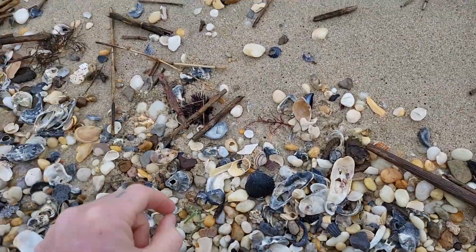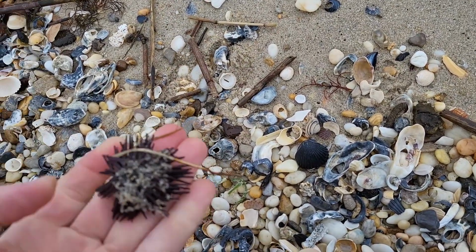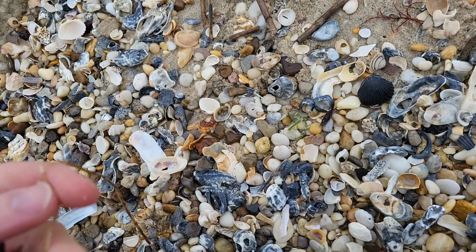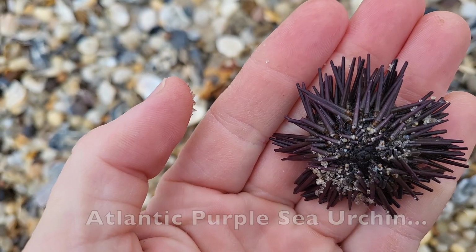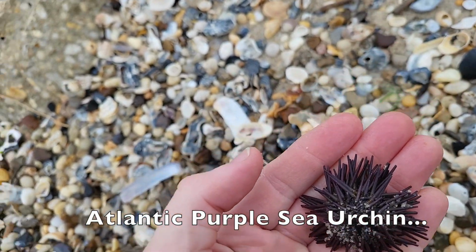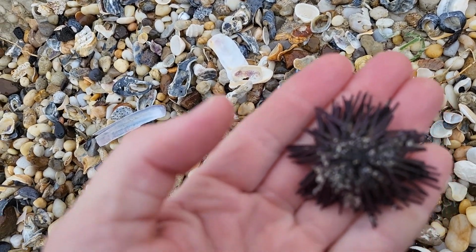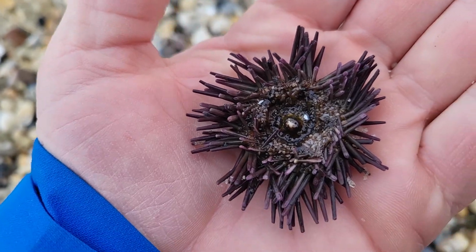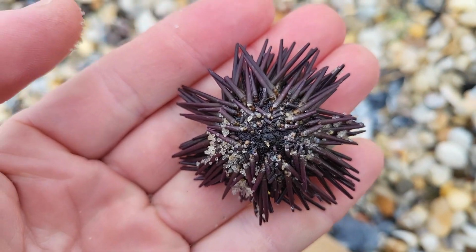There's even, oh, what's left of a sea urchin. Let's see. There you go. What I learned about these is they can live to be 100 years old. I don't think this one is still alive.